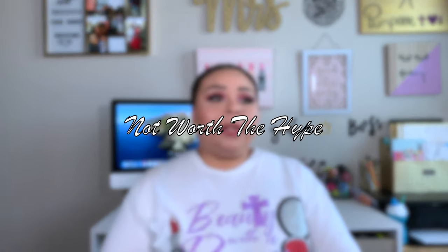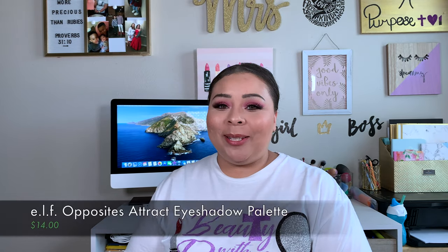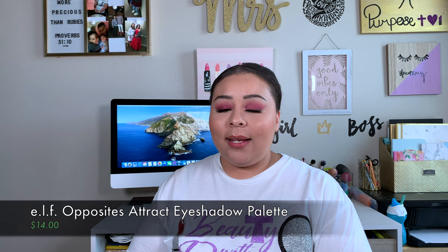A palette not worth the hype is the one that I got rid of, and it was the e.l.f. Opposites Attract palette, you guys. Those shadows blend away. They're not pigmented. The shimmers were crap. I don't know if I got a dud palette, but I hate it because everybody else always talks about them so good. And I'm just like, I hate this palette. I got rid of it after like three times of trying to use it, because I was like, nope, I can't. Not gonna fight with it.